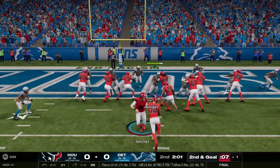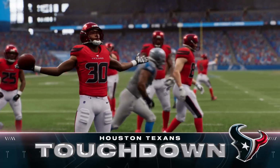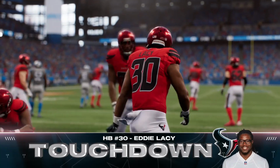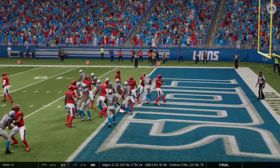First highlights are the Texans versus the Lions. Yes, this is the Thanksgiving week, or at least I believe it's supposed to be the Thanksgiving Day game. And of course, Detroit always plays on Thanksgiving. We see Eddie Lacy there with the touchdown early in this game.